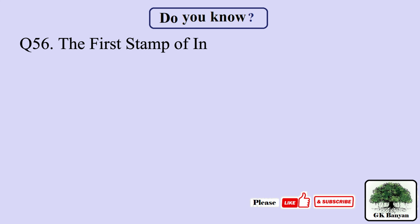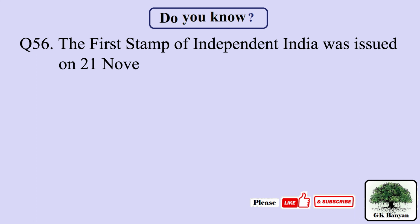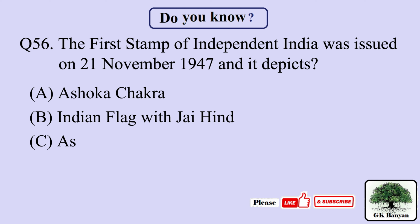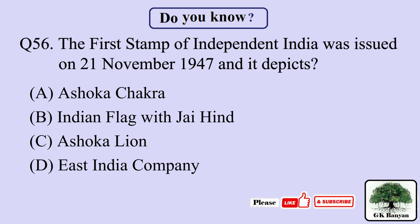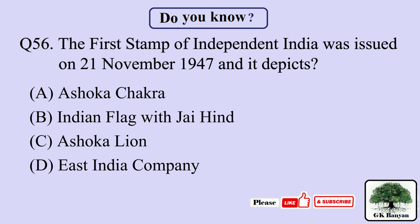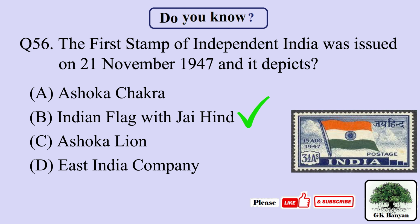Question 56. The first stamp of independent India was issued on 21 November 1947 and it depicts. Your options are A. Ashok Chakra, B. Indian flag with Jai Hind, C. Ashok Lion, D. East India Company. Your time starts now. 5, 4, 3, 2, 1. The right answer is B. Indian flag with Jai Hind.